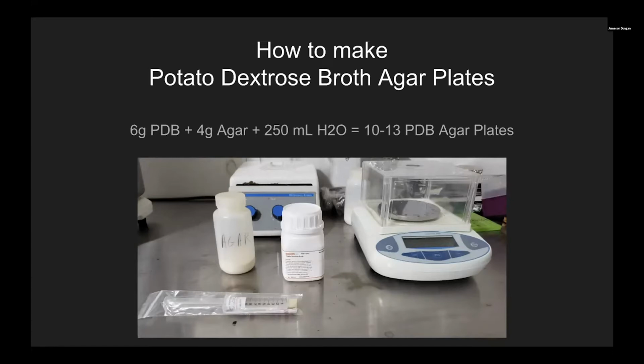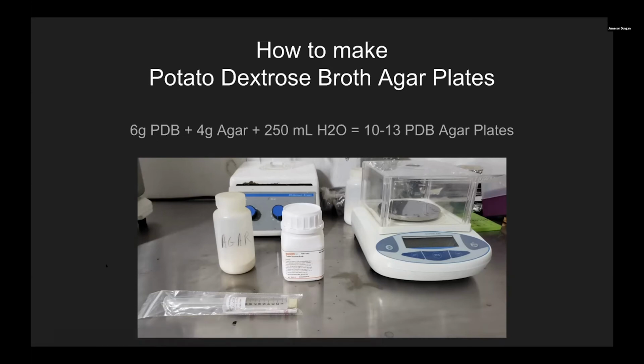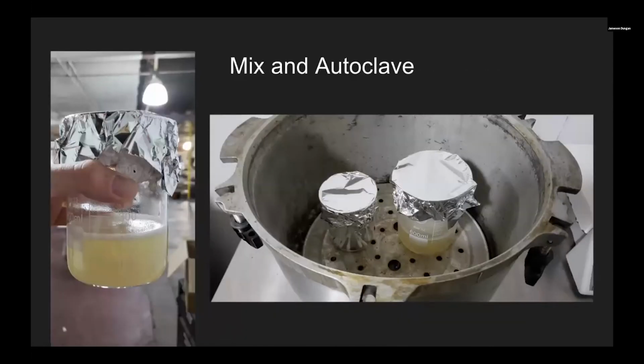Just 6 grams of PDB, 4 grams of agar. You mix that together with 250 milliliters of water, and that'll get you about 10 to 15 plates. It says 10 to 13 on there, but somewhere in there. And that's probably what you need. And then that syringe is the actual spore inoculations. Next slide. So what you do is you mix it up, and then you autoclave it in the pressure cooker, and you have to watch it for a little while. It's about 250 PSI for about 30 minutes or something like that.